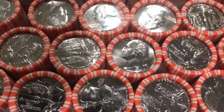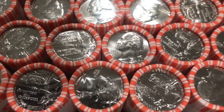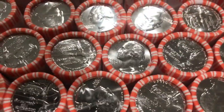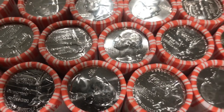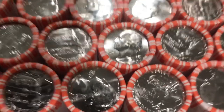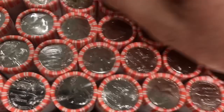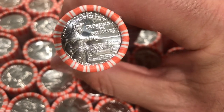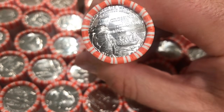I am trying to get a box of the ATB quarters as well, but the bank that I go to never knows when they are going to get in new quarters. They just order quarters, and sometimes they're new, sometimes they're circulated, and they never know which quarters they're going to get in. But I do ask that they keep an eye out and let me know, and they are nice enough to let me know when they get the quarters. But a box of uncirculated Washington Crossing the Delaware, really awesome.